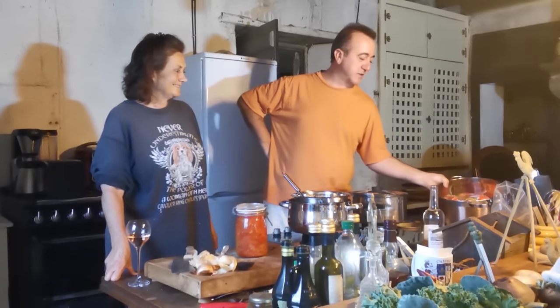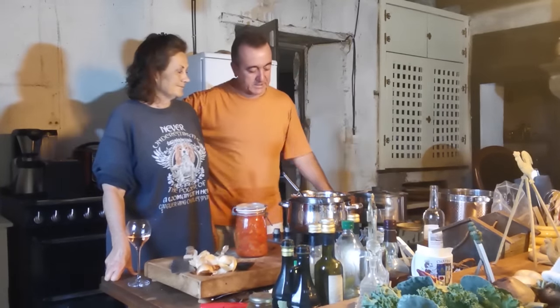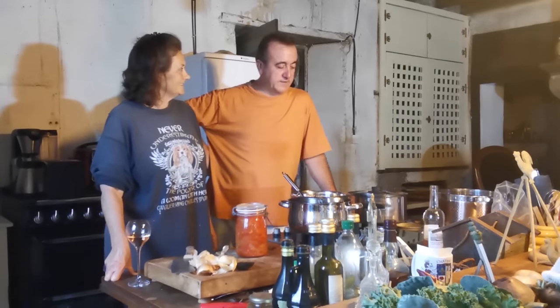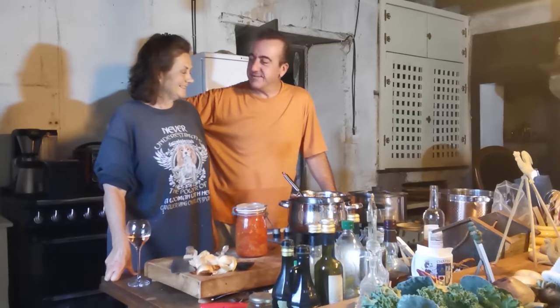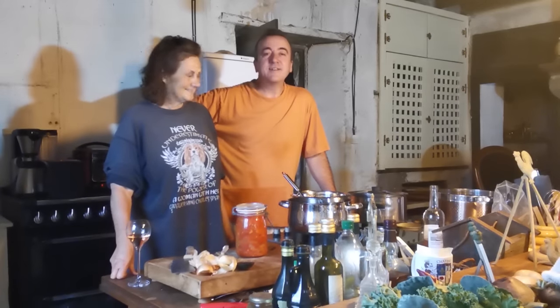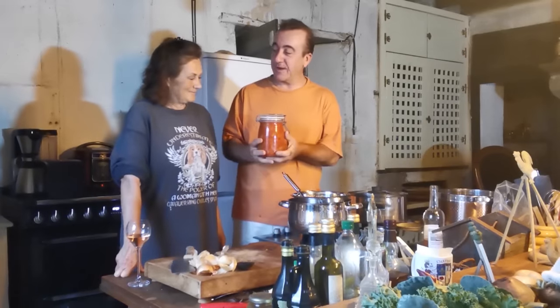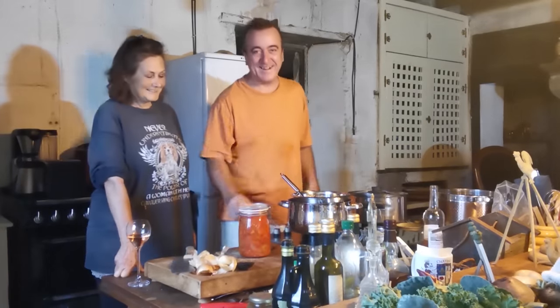Well, we've got a load more to do, so that'll give us another couple of jars, I would say. Another big jar. Well, it's a start. So I better start shelving out the pantry for all our preserves. That's the idea.